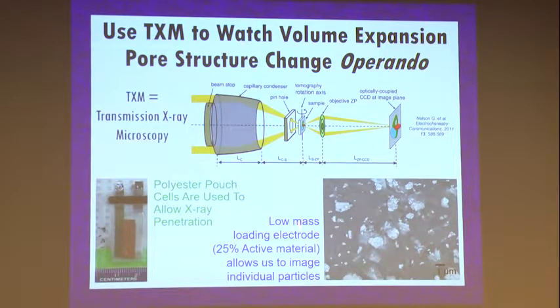We make a very low active mass loading, at 25%, with a goal of having single grains inside of our pouch cell. The data that I'm showing you here is all going to be 2D imaging in a pouch cell, but we are working on doing 3D tomography in a capillary cell, which is much harder, but I think we're making good progress on that.